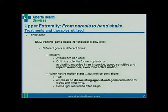co-contraction. And this is what we've been doing a little bit later on when there was more active movement. Especially if you think about elbow extension, there's often co-contraction of biceps and triceps. So using the EMG biofeedback helps the client to dissociate those movements. And I find, this is my personal experience, that some light resistance sometimes helps quite a bit.